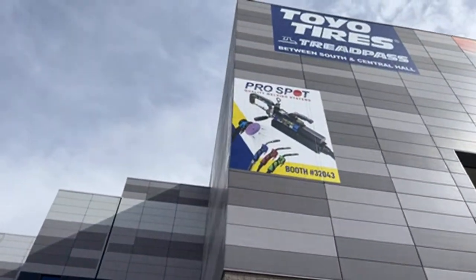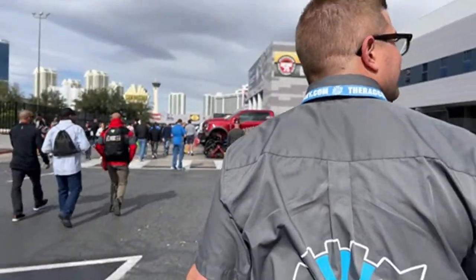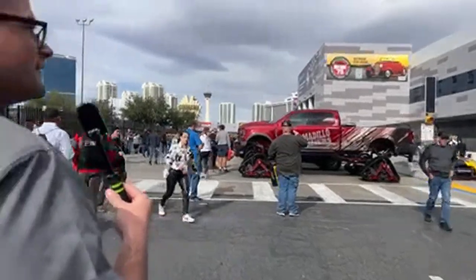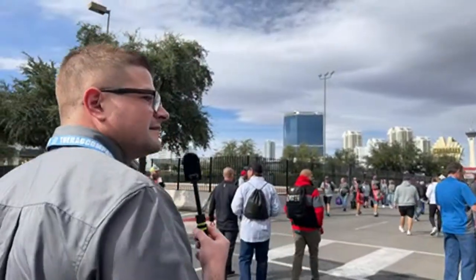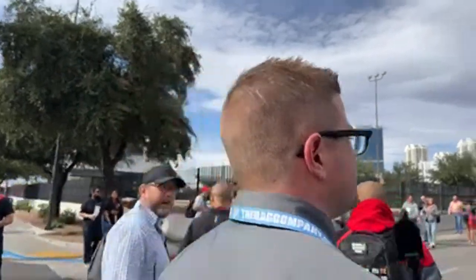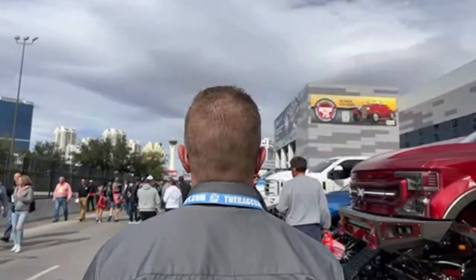But where? That's where I was getting lost, because I know for a fact this is the overpass here. Under the overpass, that's where traffic is. That's not a place where they put booths. That's what I'm trying to say, Dane. That's why I was like, what are you talking about? Between the south and central hall.